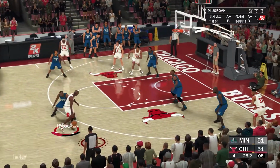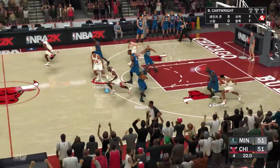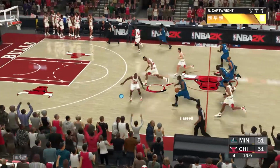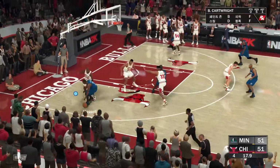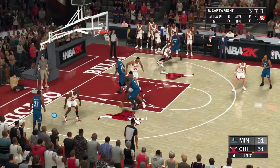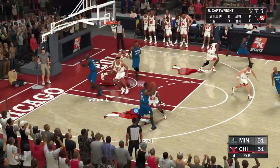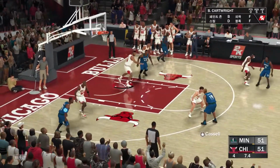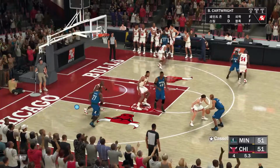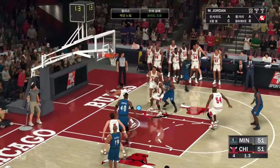We've got 28 seconds left in the game. It's stolen by Garnett. Here's Hassel. Garnett outside to take the lead. It's off. Pass to Hassel. Here's Cassell. Goes back up. Got it!